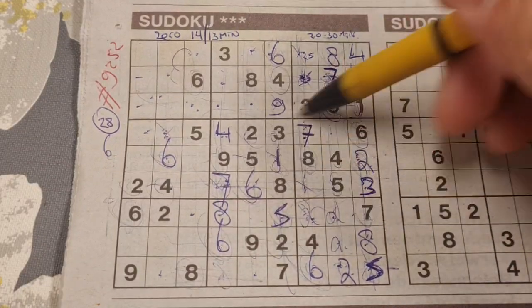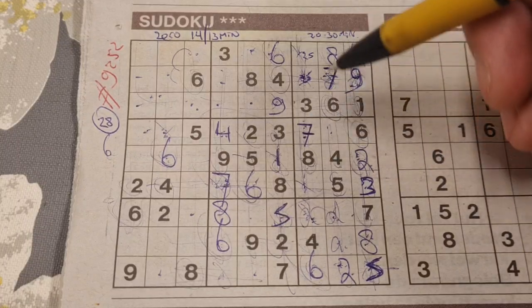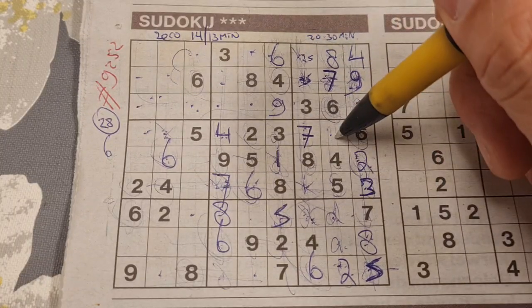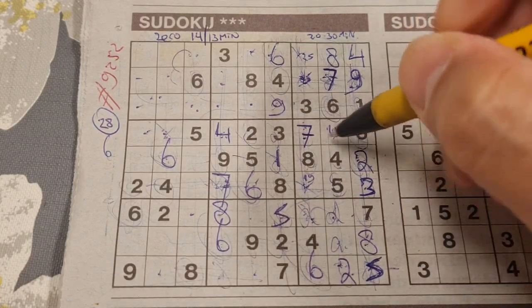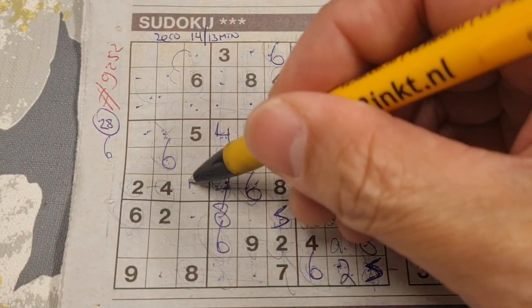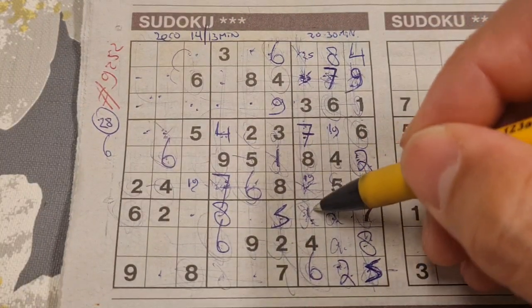2 numbers left now in this big square. The 1 is missing. The 2, 3, the 4, the 5, the 6, the 7, the 8, 9 is missing. 1 and 9, 1 and a 9. Cannot fill this yet. Let me mark those. Here also 1 and a 9. And here also 1 and a 9.